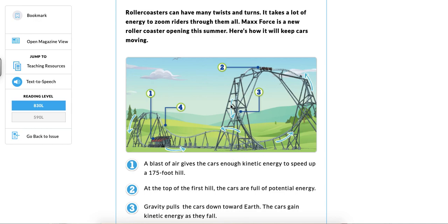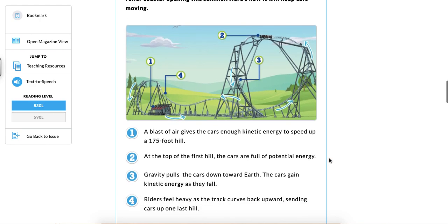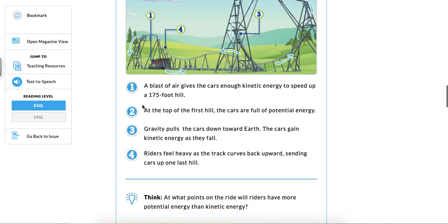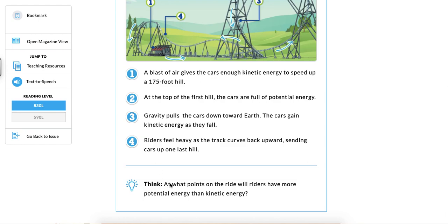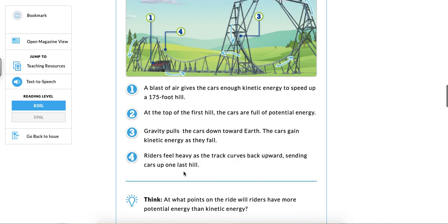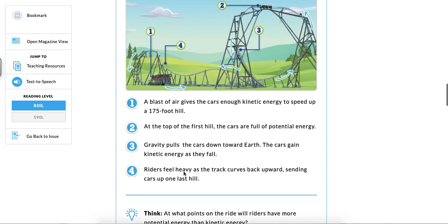3, right here, this movement. Gravity pulls the cars down toward Earth. The cars gain kinetic energy as they fall. And then 4, over here, riders feel heavy as the track curves back upward, sending cars up one last hill. Think, at what points on the ride will riders have more potential energy than kinetic energy?